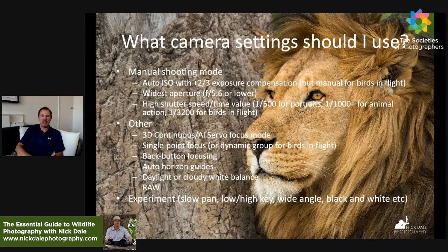So the main limiting factor is the speed of the animal's movement. And if it's just sitting there, which lions tend to do quite a lot, then you don't really need more than a 500th. And what you can actually do is start with something like a 500th and then gradually work your way down to improve your ISO. So start with 500th and then think, well, would it work with a 250th? Oh, that seems to be okay.